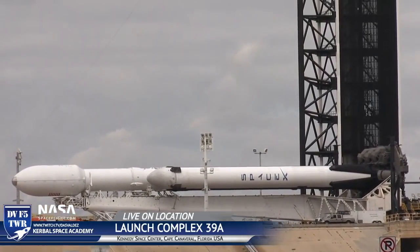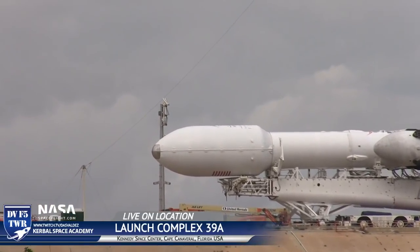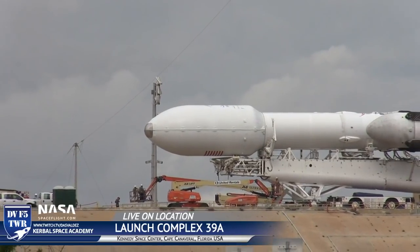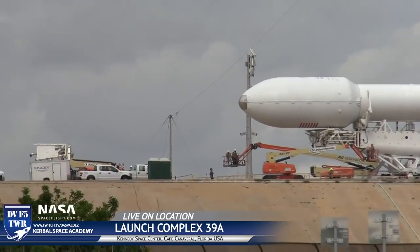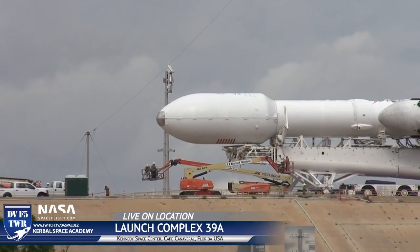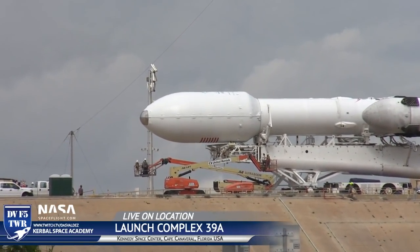If you're just joining us, that is the SpaceX Falcon Heavy rocket. Up on the top, that part right there, that's the payload fairing. Inside the payload fairing is the reason for the mission. That is the Arabsat 6A. It's a communication satellite that will eventually get into a geostationary orbit. And it's a telecommunications satellite, the most advanced one that Lockheed Martin's ever built.